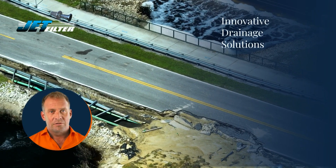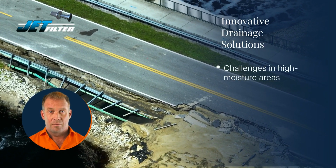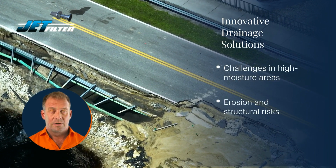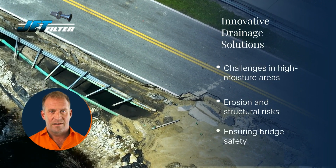Traditional drainage solutions often fail in high moisture environments, unable to cope with persistent water pressure. This inadequacy results in erosion and compromised structural integrity, demanding innovative solutions to ensure long-term bridge safety and efficiency.